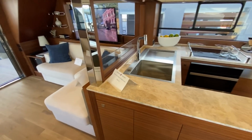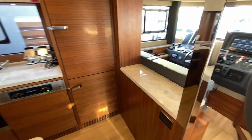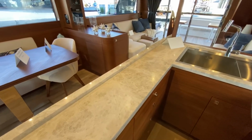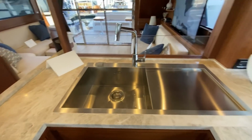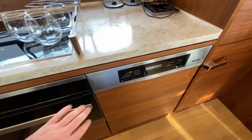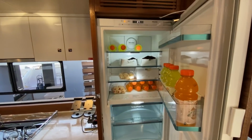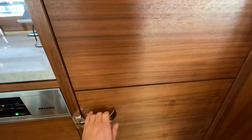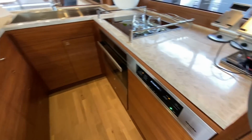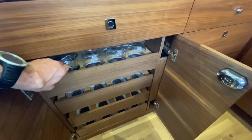This galley has a U-shaped countertop. Lots of surface here for a working space. They've reconfigured this area here so it's a little bit more working space inboard. You have an induction cooktop, convection oven microwave, you have a dishwasher, refrigerator, and a freezer here. Really nice. And all sorts of storage here for cups and glasses.